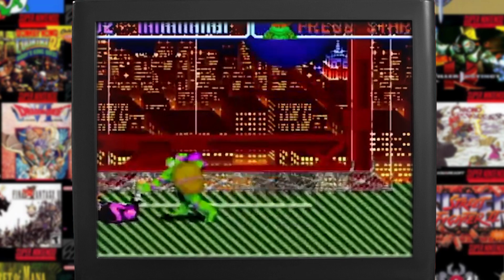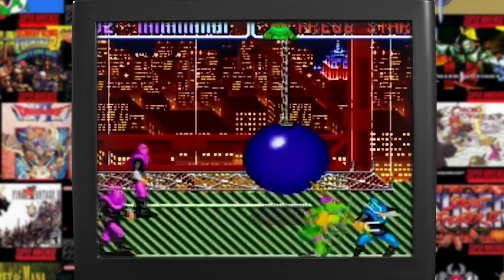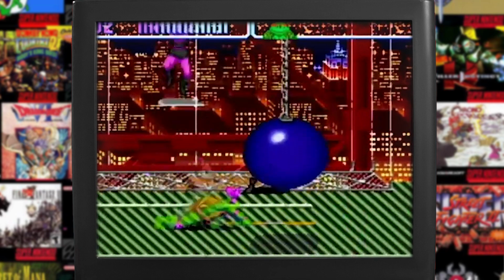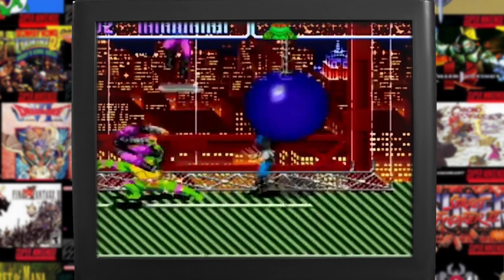A lot of these games are going to be available on the Cowabunga Collection coming out soon for all modern platforms. So it's certainly going to make it a little bit easier on the wallet if you want to play Turtles 4, because again, with a lot of these games that I'm showing off, they're getting really, really high up there in terms of price.